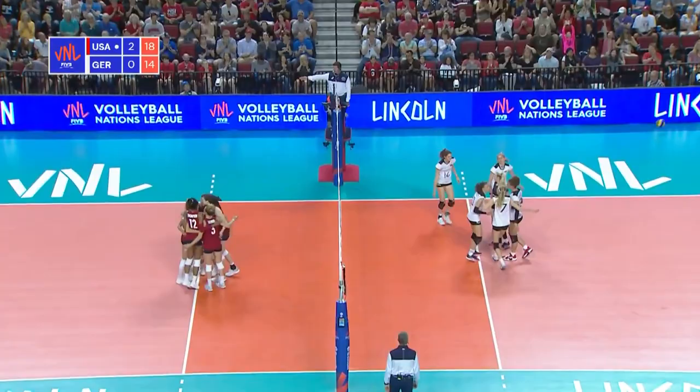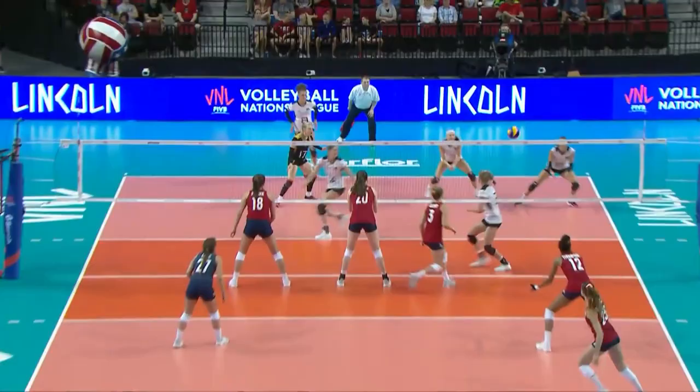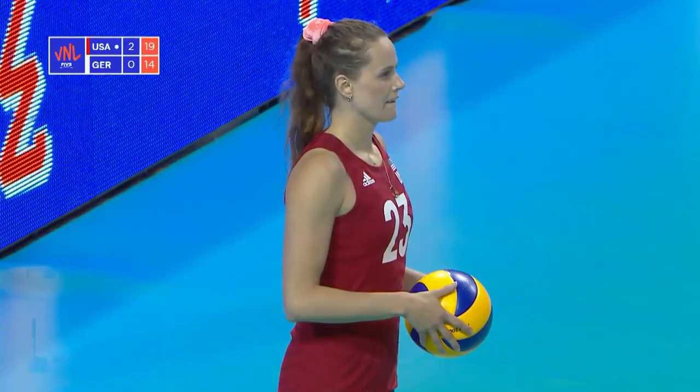And it's an ace serve for the USA. Great way to come out of the timeout and tighten your grip on this match. Robinson with the ace. Barber did not like that at all. That swerved and dropped wickedly.